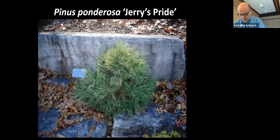The Pinus ponderosa species has been a challenge to grow in this garden. We currently have two dwarf cultivars. Jerry's Pride, which has been in the garden since 2015, is the best performer. Its growth rate has been less than 1 inch per year.